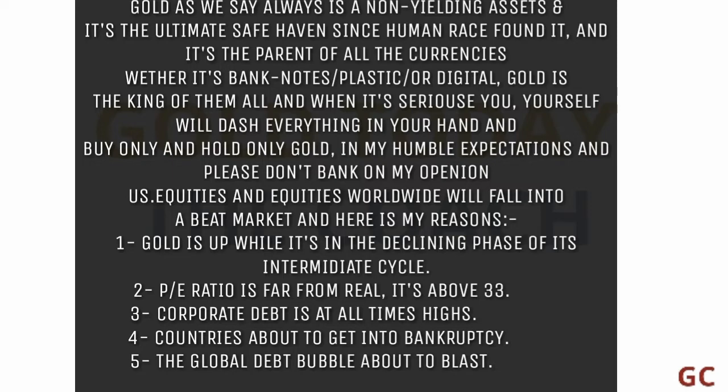The third reason is the corporate debt is at all-time highs. As I always say, the members of the Federal Reserve Bank and the FOMC, I always criticize them for being so cool about the economy while the economy is obviously not in good shape. But imagine that they are talking now about the corporate debt and raising warning signs that the corporate debt is reaching a level that is not acceptable. So take this as reason number 3.